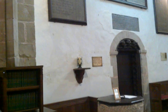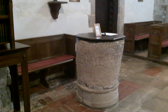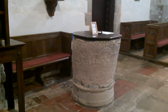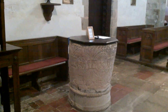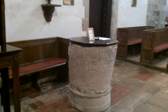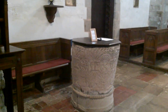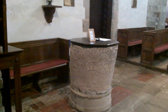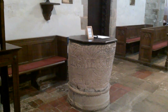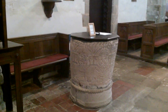And back then to this rather lovely tub font. There's a tub, of course, because the Normans would immerse infants. In fact, that's the normal means of baptism in England until into the 17th century. It's normal for infants to be immersed in the font. That's why the fonts are so big. And then in the 17th century, it falls out of favour, and now we sprinkle the infant instead. But medieval English baptisms were immersion of infants. Just a point.